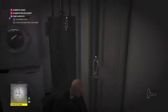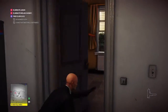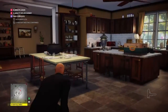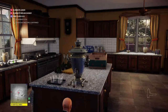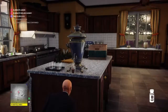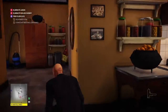Janus is currently upstairs with his bodyguard and a couple of patrolling guards, I think. But downstairs is now completely empty. There is a guard out in the garden who does periodically come into the house, but he's not currently in here. So we're going to pour a nice little cup of tea here, and poison it with the lethal poison. And we're going to go and hide ourselves just behind this wall over here.